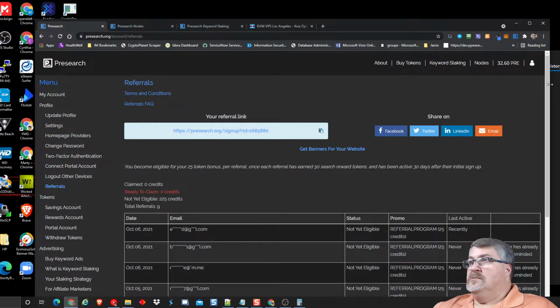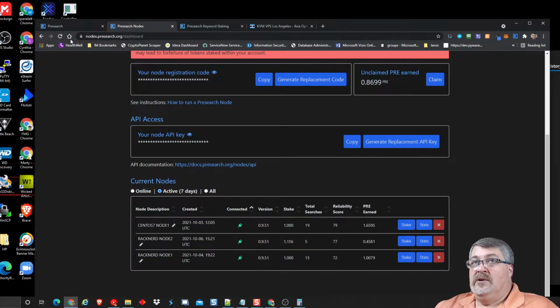So now, the other way to get paid was doing searches. If you do a search, you could earn up to 3 pre-tokens per day just by using the search engine. So that's 2 ways to get paid. Now we're going to move into the more complex subject of nodes. It's really not as complex as it looks.